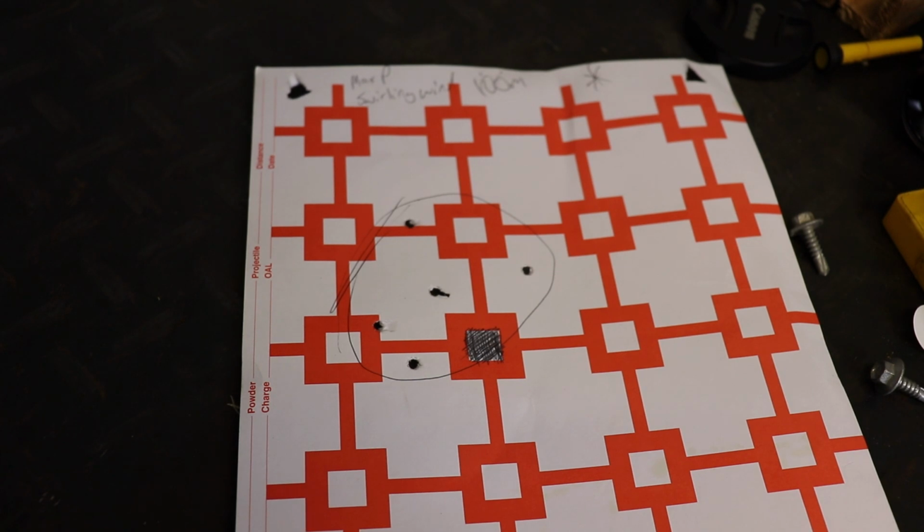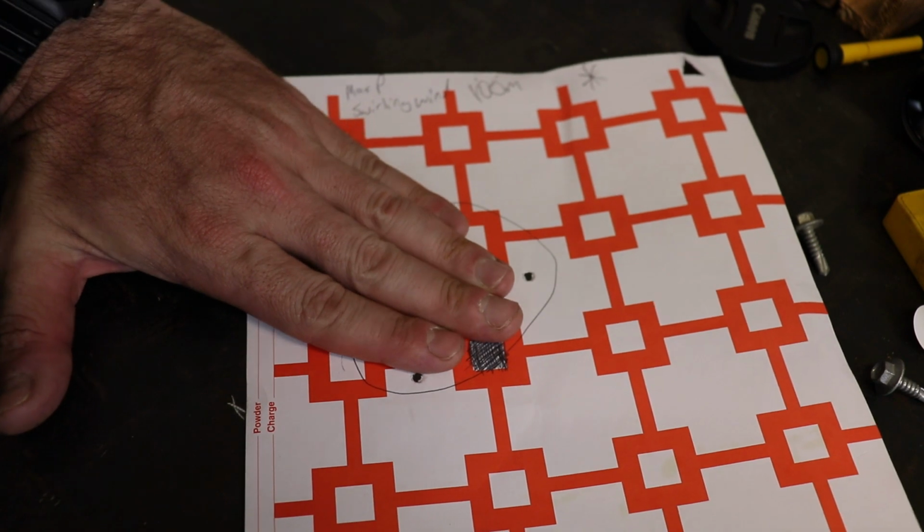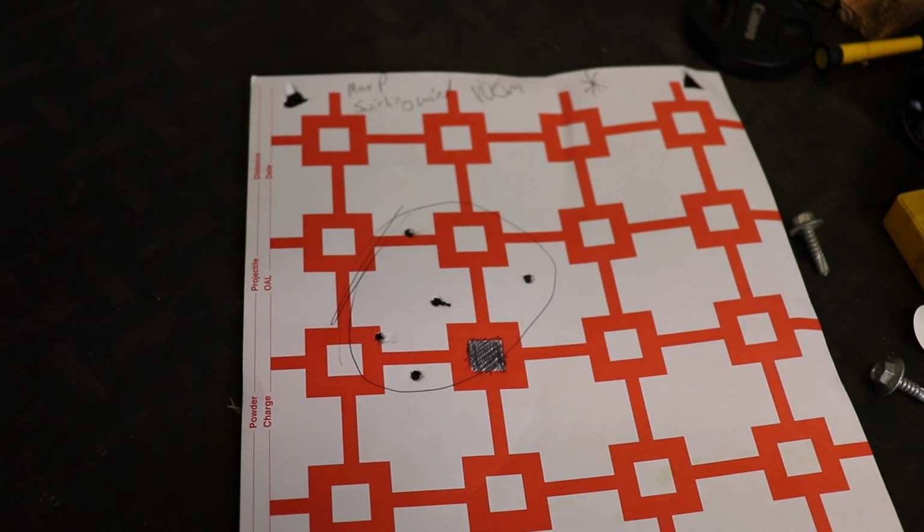This was one of my groups that I shot at 1,030 feet per second. It would appear that the impact, my impact at least, didn't really like these harmonically.